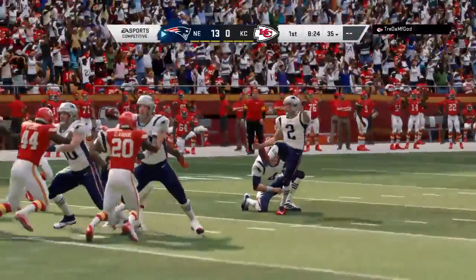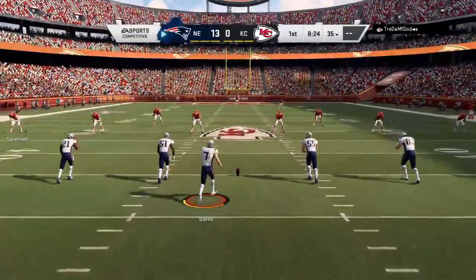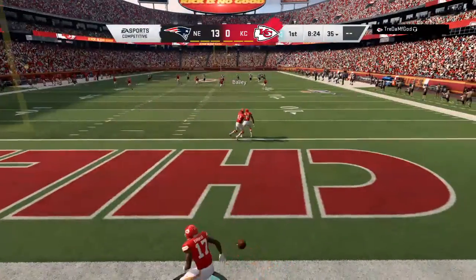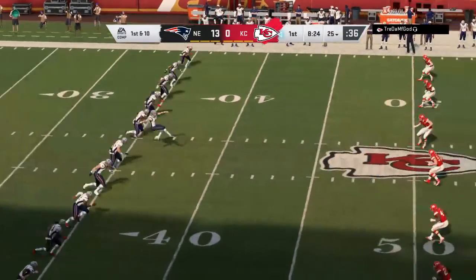Yeah, and mentioned it already. On the road, to be able to go into someone else's house and establish a start like that, obviously your confidence rises in a big way, and you bring some doubt in their minds. And this will not be returnable. It's out of the back of the end zone for a touchback.